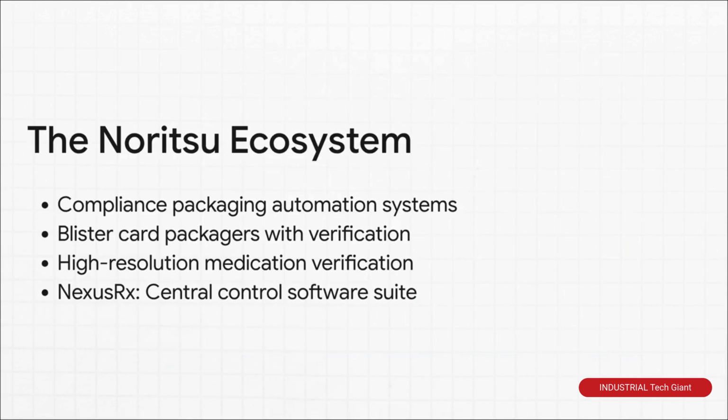So what do they actually make? Well, they build the core packaging machines, systems for blister cards, and those super important camera verification systems we talked about. But the real key is the software that connects it all. Everything is run by a central program called NexusRx, which basically acts as the brain for the entire operation.